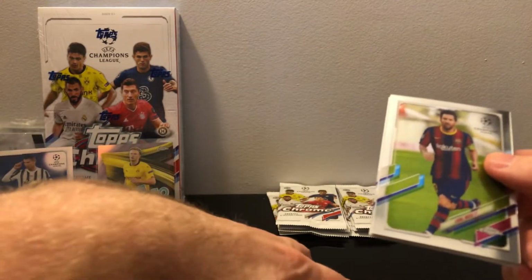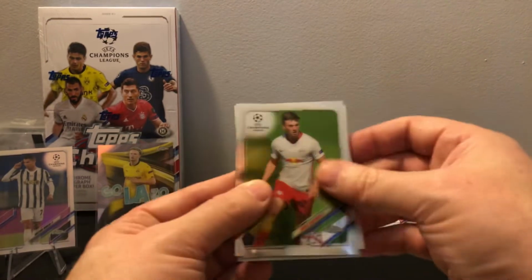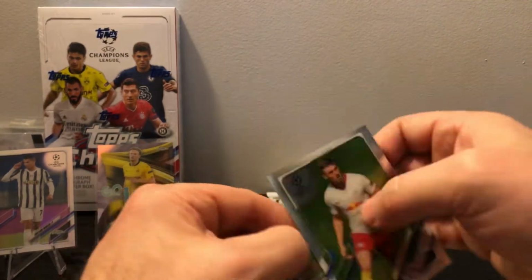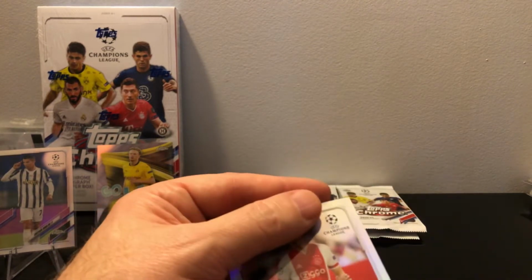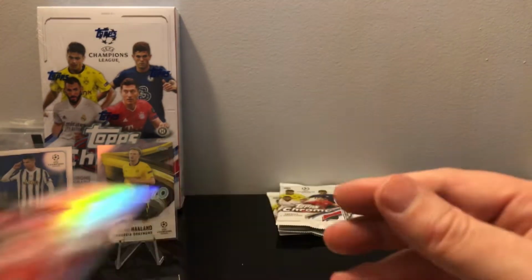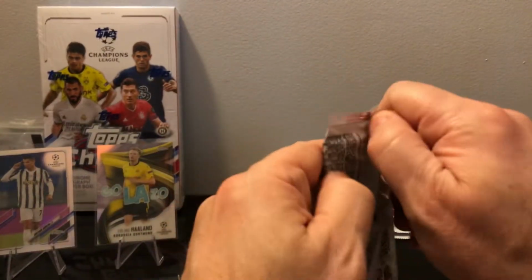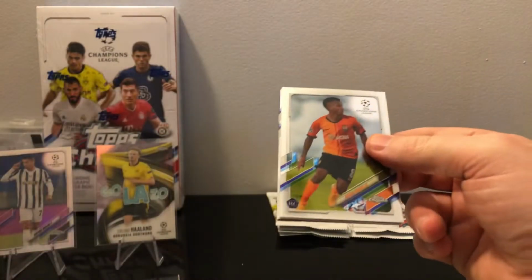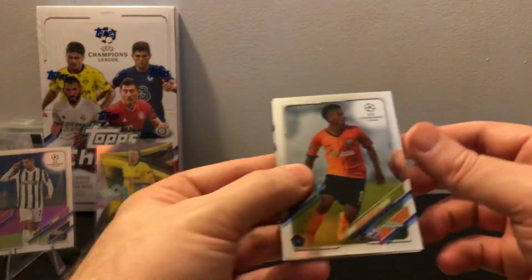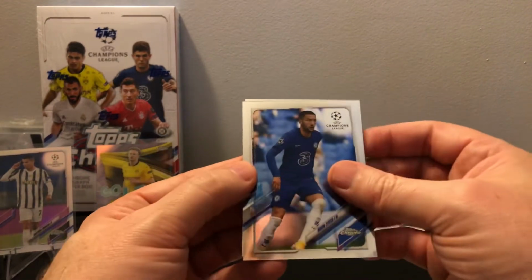There's another Messi. Always happy to have those. Sorry if the cards were not in the camera view. I was kind of not watching there for a second. And then this guy again is a refractor. Really? Come on, man. Back-to-back packs. That's one that you complain about unless it's obviously one of the big guys that you want. But, you know, didn't work out for us there.